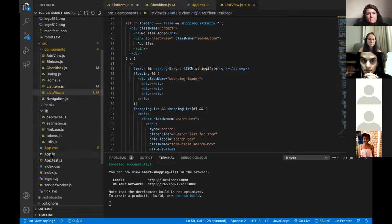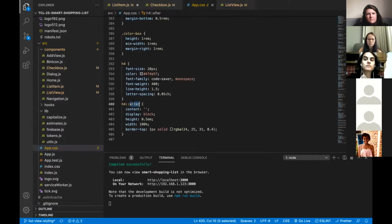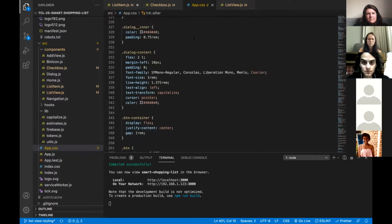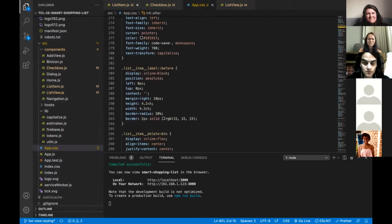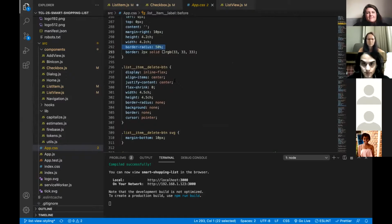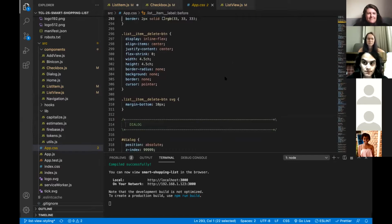Let me see. Yeah, I did some CSS to add the line on the H4. Katya was the one suggesting colors and the font, so he helped me find the best font to use for the list view. So I think that's it. Thank you. If you have any questions, please let me know.